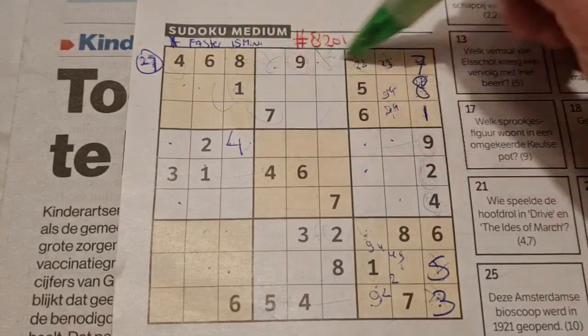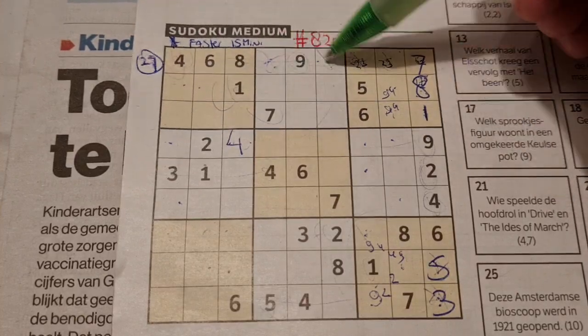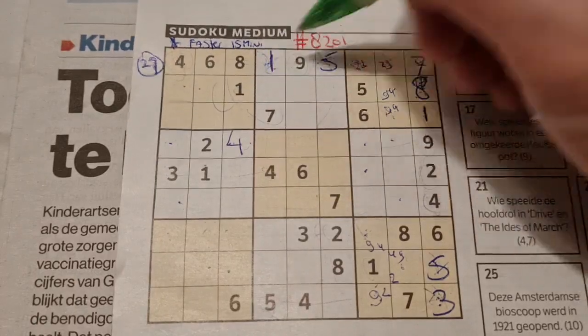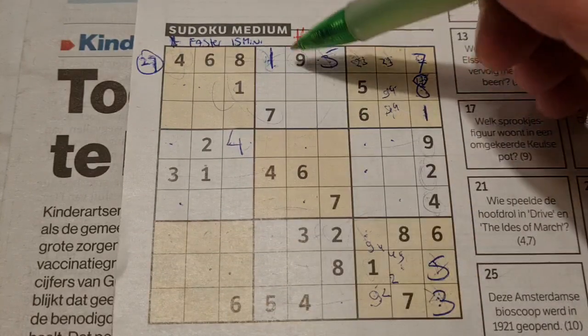2 numbers left now in the first row: 1 and a 5. We have a 5 in this column, no 5 there. 5 should be here, and a 1 goes there. Okay. 4 missing numbers in this big square. One of the missing numbers is 1.